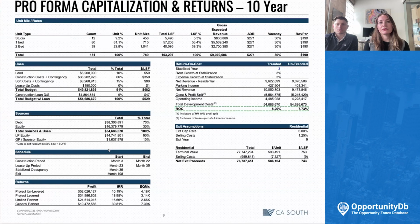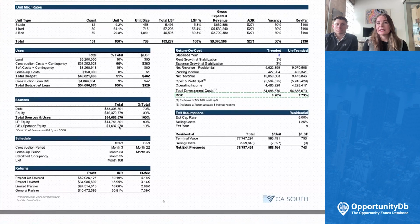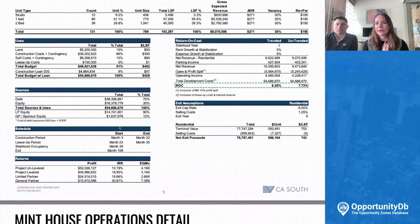We have an active debt term sheet for 65%, and we'll be using PACE equity to backfill 5% to get it to 70% leverage. And so the total equity check is $16 million. Of that, we would be putting in 10% of the equity, which is 1.6. And we're also willing to put in more equity if that's what's needed.